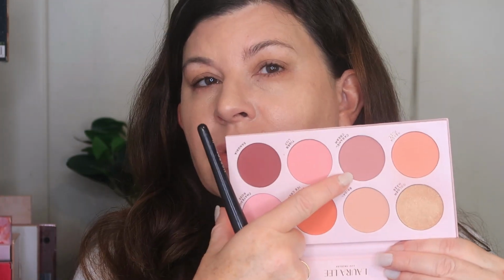Moving on, what else do I have here that's kind of new? I have used this blush palette a couple times. This is the Laura Lee Los Angeles Blush Aesthetic. I should have just been able to read it. I'm going to take this neutral, sort of mauve-y pink color called Caramel Cream.